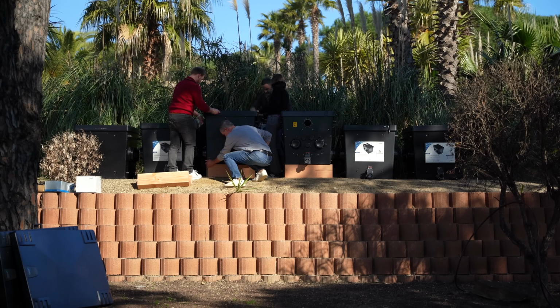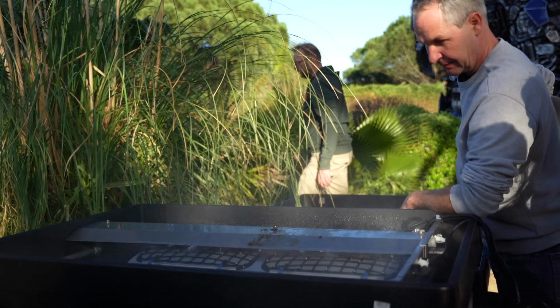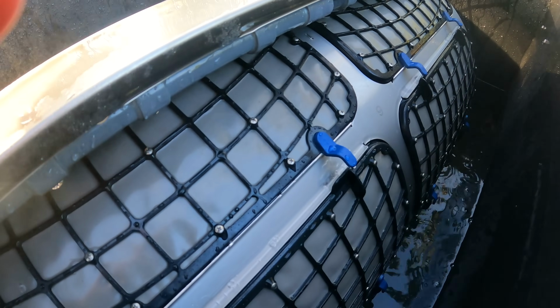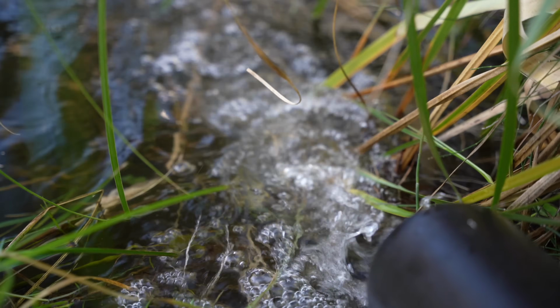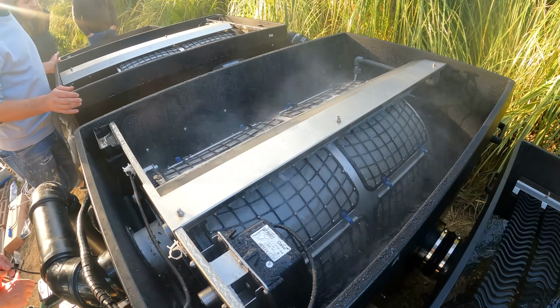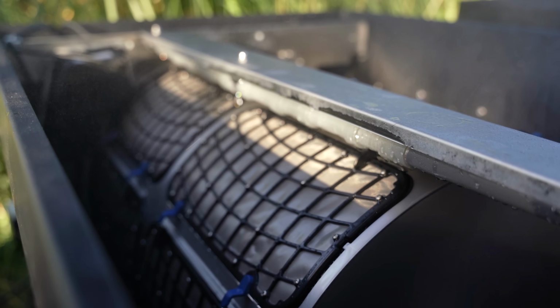So what's a drum filter? It's a fully automatic mechanical filter that removes fine particles from the pond water without clogging or constant maintenance. As dirty water enters the drum, fine mesh traps debris like fish waste, algae and leaves. Powerful jets spray it clean, sending the waste to the drain, and while the koi keeps swimming in crystal clear water.